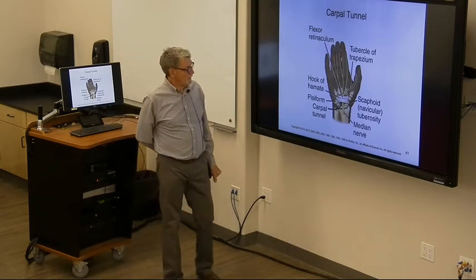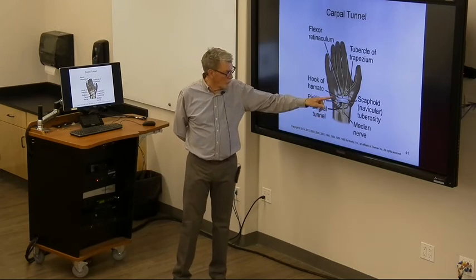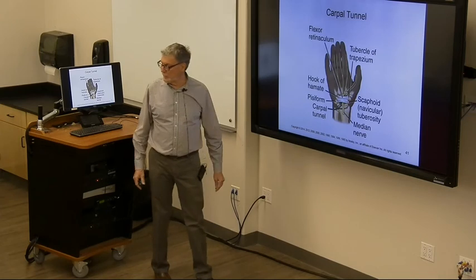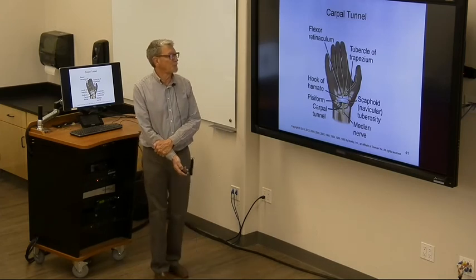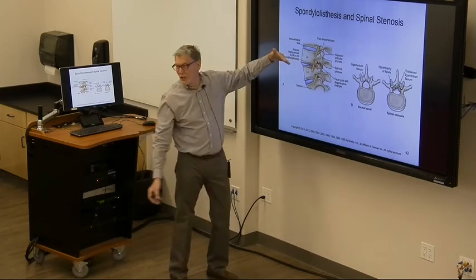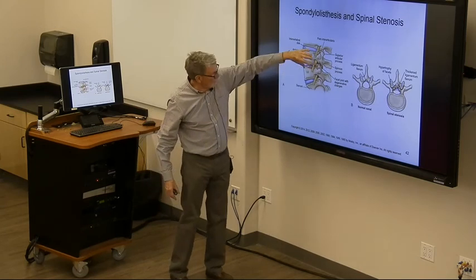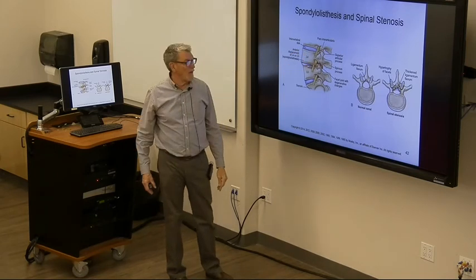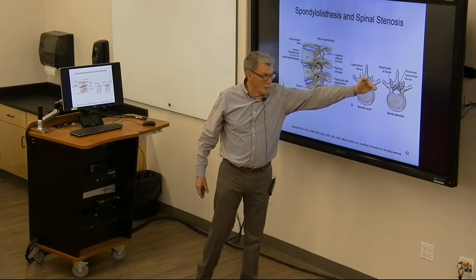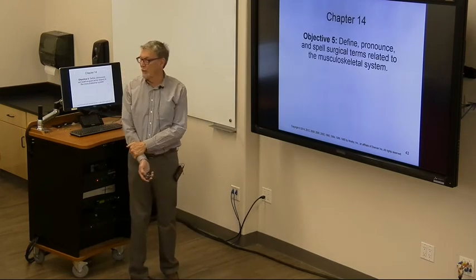Carpal tunnel. The nerve itself is being impinged by the swollen tendons and the swollen retinaculum. It's a sheath that holds the tendons down and everything. It's kind of a combined wrist problem. Spondylolisthesis, a degenerative disease that causes a shifting and therefore causes a pinching of whatever is coming out at that point. Spinal stenosis, you've got, like, a bone spur growing in there, it's making the hole too small. At least they don't call it rachistenosis.